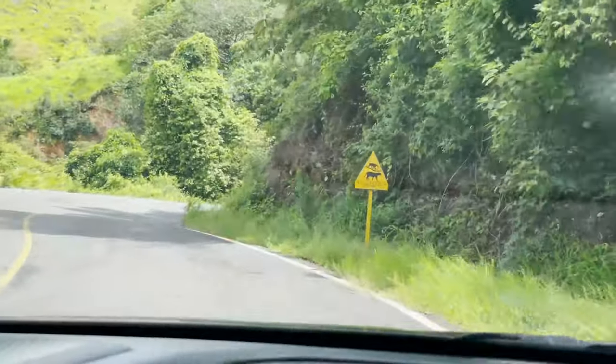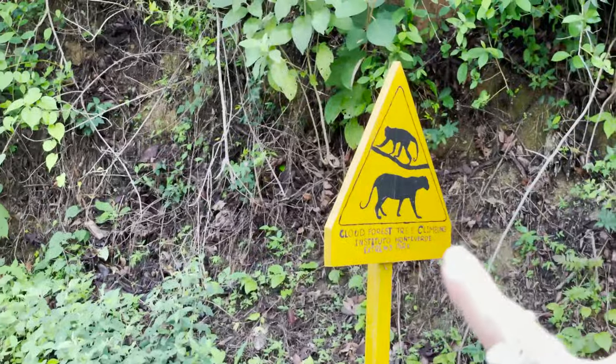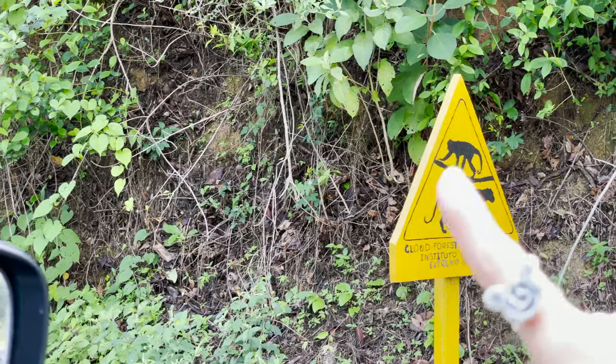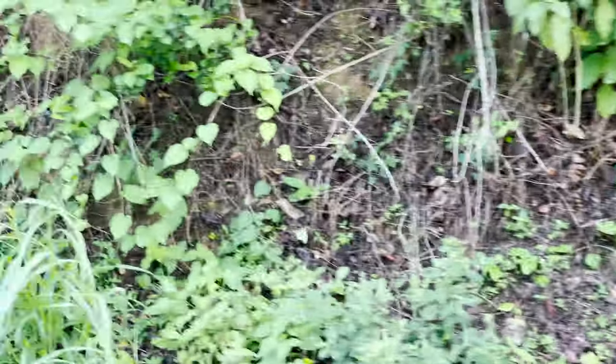And okay, so real quick, I got to point this out. Look at this crossing sign here. You see these driving around all over the place. And it's actually for jaguar crossing, puma crossing, and monkey crossing. Definitely not the norm in the US, right?